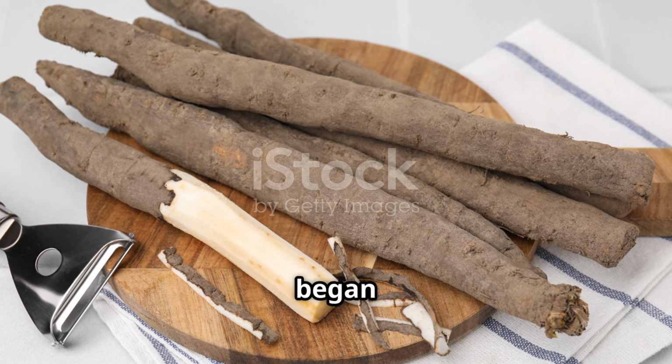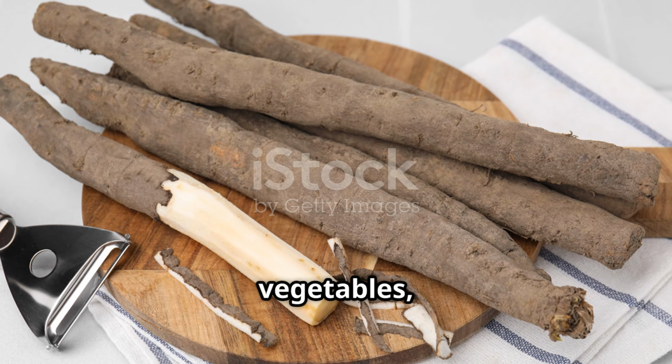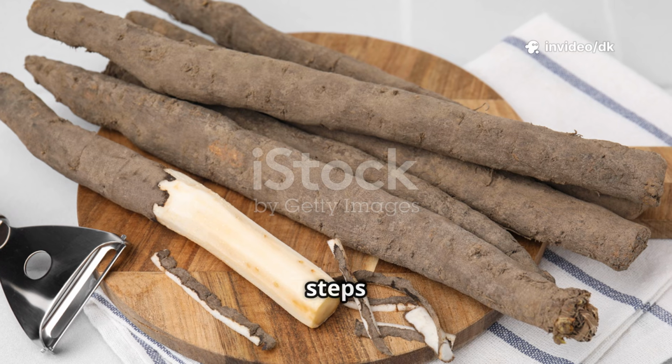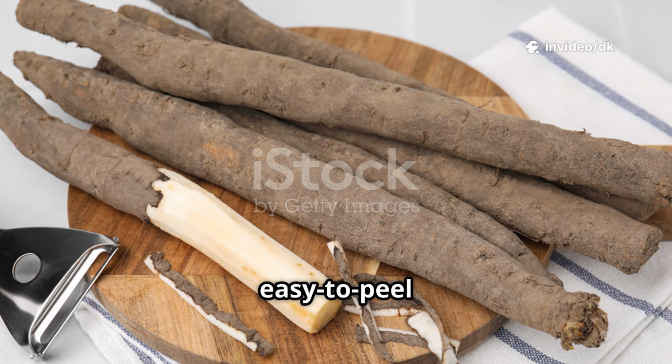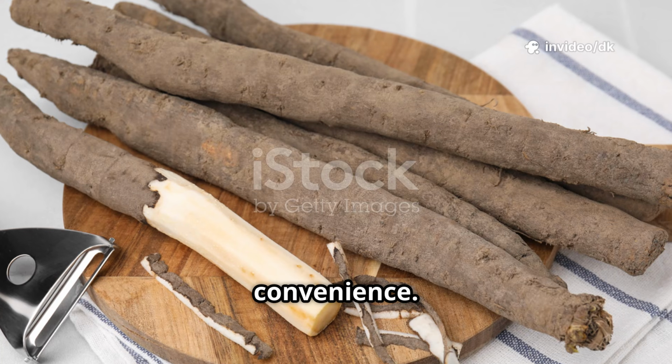As consumers began to favor more convenient, ready-to-use vegetables, the extra preparation steps for salsify caused it to fall out of fashion. The simple, easy-to-peel potato and carrot won the battle for convenience.